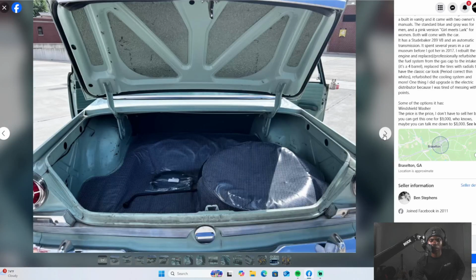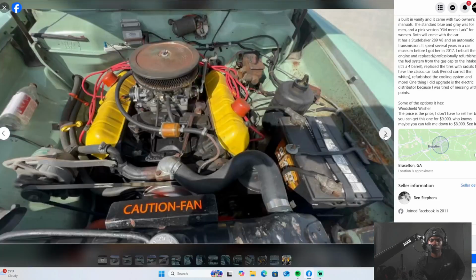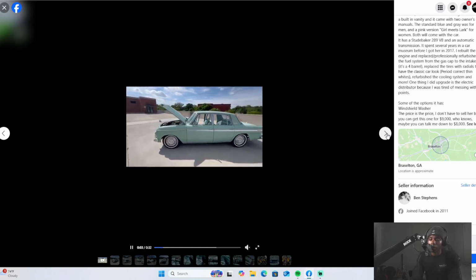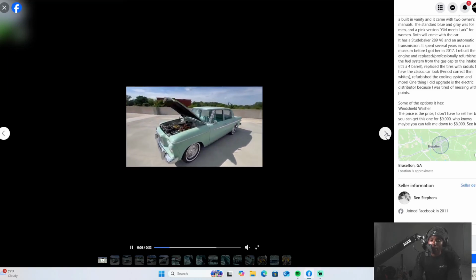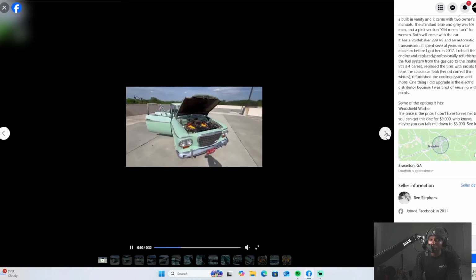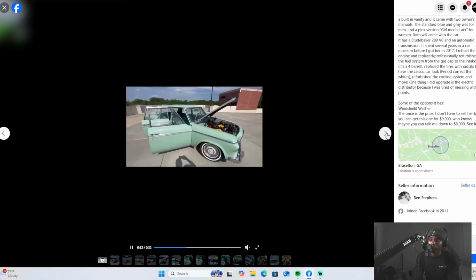Got trunk space. Trunk look pretty good. Dang, the car look pretty good. I'm not gonna lie. That looks pretty good. That'd be a nice weekend cruiser. I'm not gonna lie.